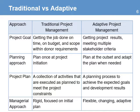The project goal in traditional project management is getting the job done within the requirements of time, budget, and scope, within donor requirements. In adaptive, the goal is more about getting results and meeting multiple stakeholder criteria. The planning approach in traditional, the focus is on developing the plans and following them until the end of the project. In adaptive, the approach is to develop a flexible plan that is constantly adapted to the changes in the context. The project plan. In traditional, it is a collection of activities that are executed as planned to meet the project constraints. In adaptive, it is using a planning process to achieve the goals and development results.